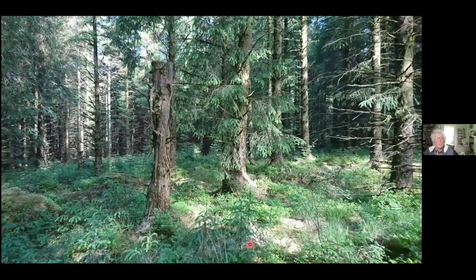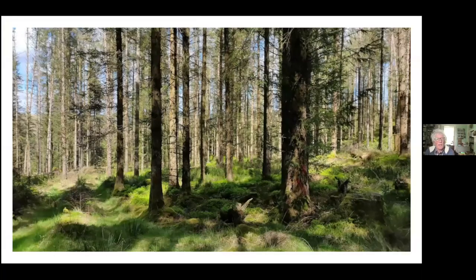This is a difference. This is quite a different stand. I mentioned the different P years. This was planted in 1960, and therefore it was already 40 years old before we started managing the stand. It was also planted at 1.8 meter spacing and therefore 3,600 stems per hectare.